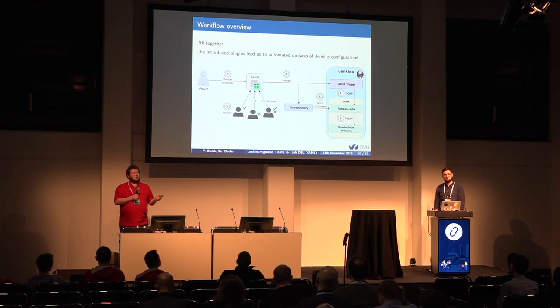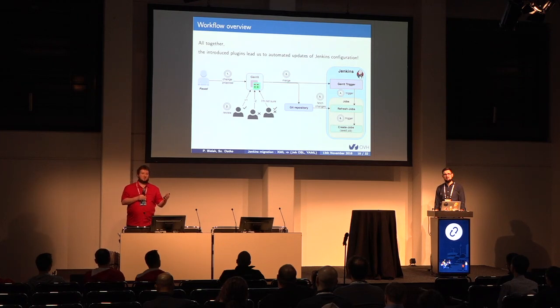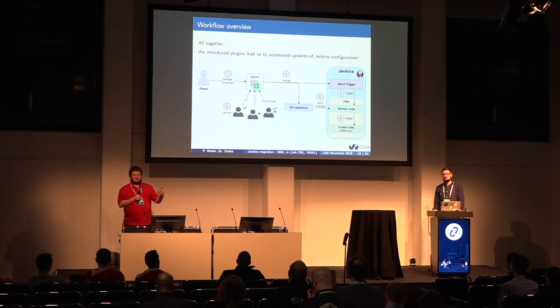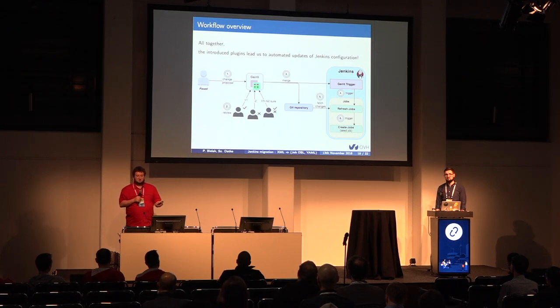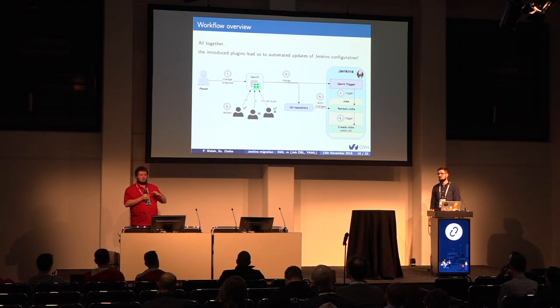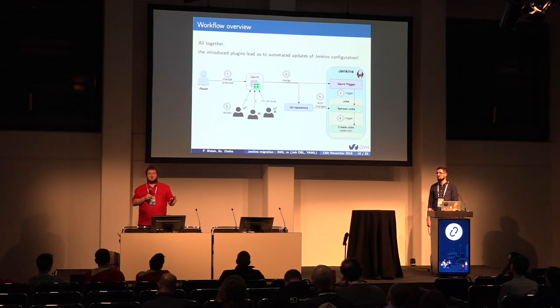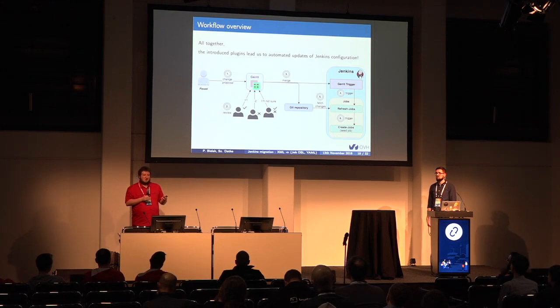What happens at the same time? There is this Gerrit trigger plugin launched on our Jenkins. And this plugin catches there was a merge event on Gerrit, so it triggers a job. In our case, the job is named refresh jobs. What this job do? It's fetching the changes from the Git repository, the newly merged changes, and then it places it somewhere on Jenkins, so it would be readable by the second job, and then it triggers the original create jobs job, which result in reapplying the all Jenkins configuration on our Jenkins instance. Easy as that.